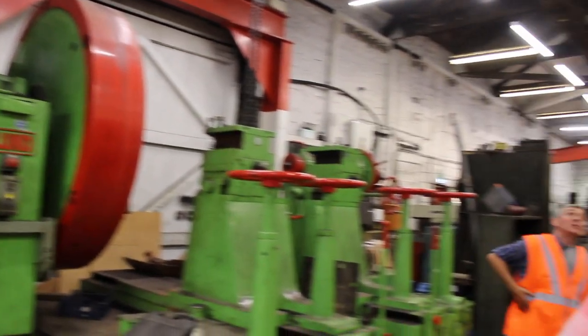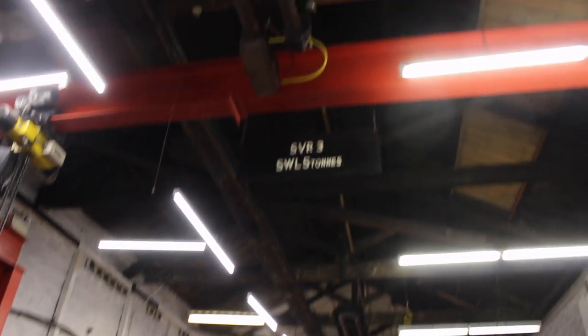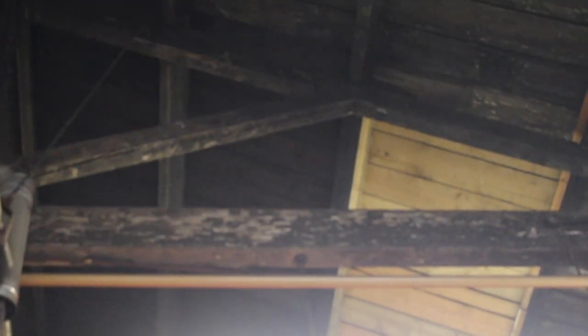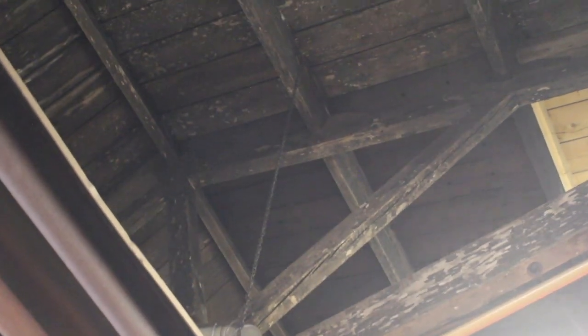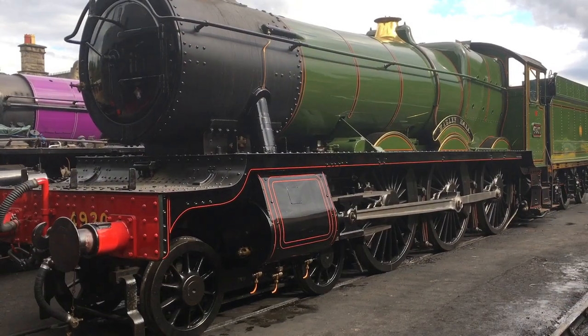You can tell it's an old building, you know, massive great big timbers up there to support the roof. Very much blackened over years and years of work and probably tobacco smoke to a certain degree, I'm sure.